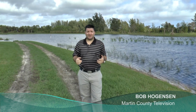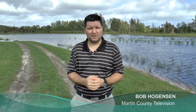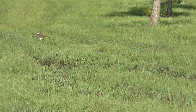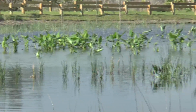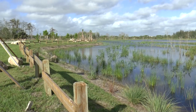While the benefits to the ecology are numerous from this project, it's really nature lovers that are enjoying the area the most. Bird watchers have come and said they've seen dozens of species of birds. You can also bring a horse out here on the trails or even launch a kayak. You're creating habitat for animals. You're also helping to clean up the water that is flowing down through the system. And it's a really good project. It's really done a great job at holding and capturing water. The wildlife love this place. There's tons of birds out here all the time, and I think it's very effective at accomplishing what we wanted it to accomplish. For Martin County Television, I'm Bob Hoganson.